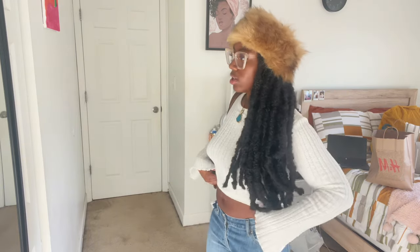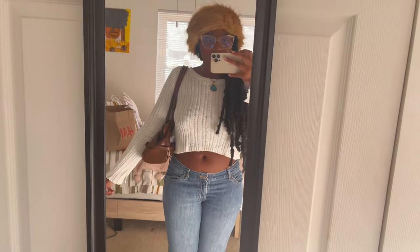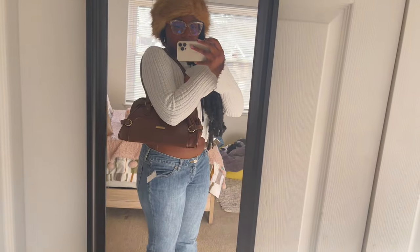Okay, so for starters, I really love how this is extra large right here. This looks beautiful. So I'm really glad I got it in large because I wanted this hanging effect. I didn't want it to fit tight at all. I wanted it to fit big, you know what I mean? And this is super cute.